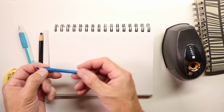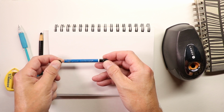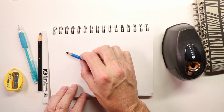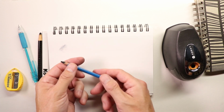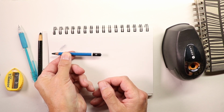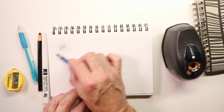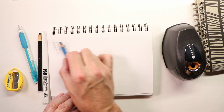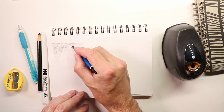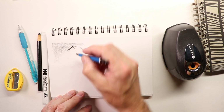We have just a regular, really nice Mars Lumograph Staedtler pencil. They come in all kinds of different hard or soft. So here you can see very soft. This one's a very soft B. This is an 8B. So you can do great shading with this. When you have to do some shading, you can do some great shading with that, as well as some really dark darks. It's nice and soft, the lead.